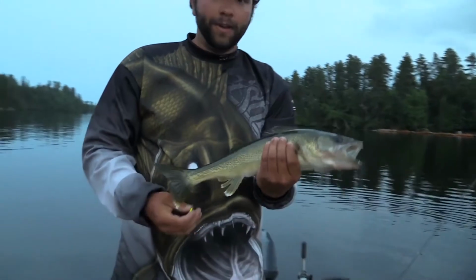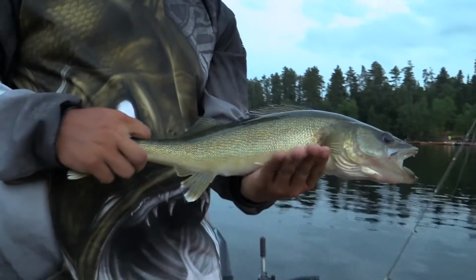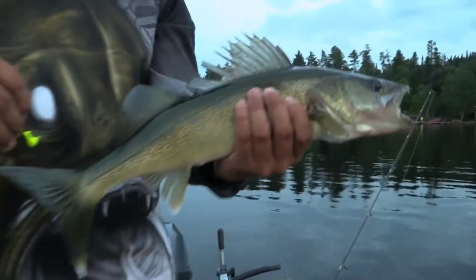Starting to get darker, it's starting to move into the shallows. It's nice ones here. Put it on this jig here and a worm. I switched from a leech to a worm, see if it happened. Put it right away.